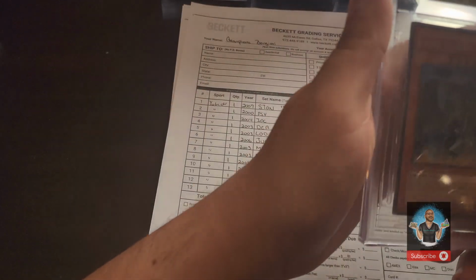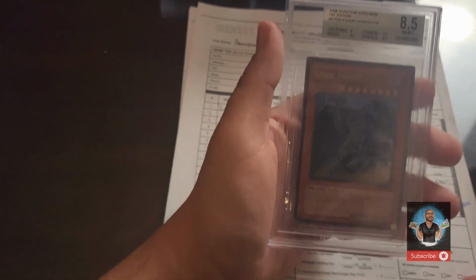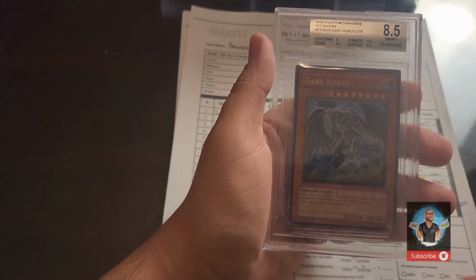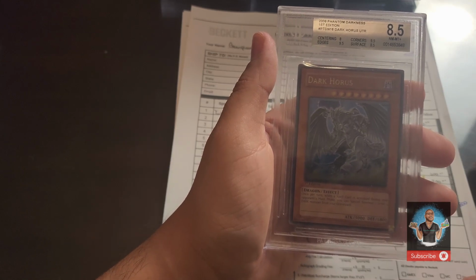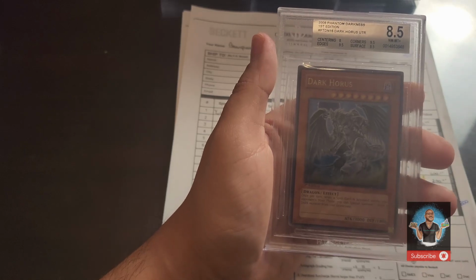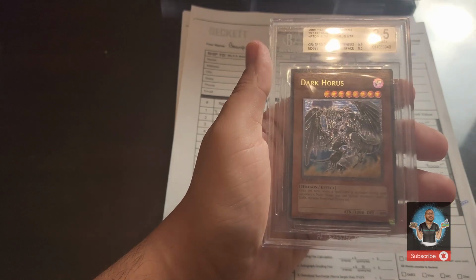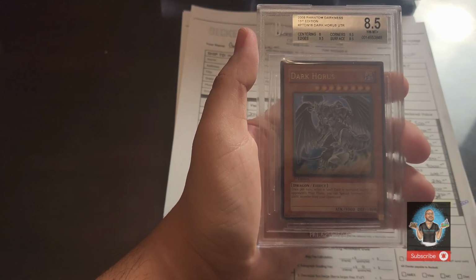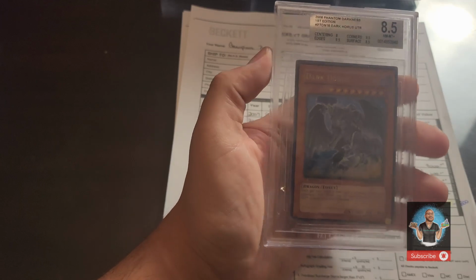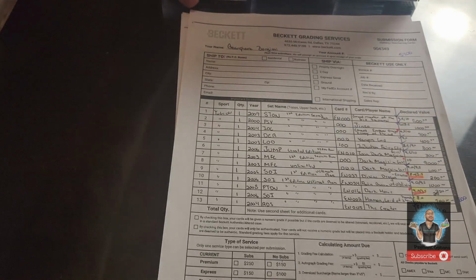Now, the next card we got here is Dark Horus. This card, I gave a 9.5, and it came in at an 8.5. So that was a little disappointing. Again, the grade makes sense here. The 8.5 grade, I totally get, and I'm not mad at it. This card goes for about $250 if it was a 9, but even at 8.5 in a Beckett, it's still going to go for that same price.